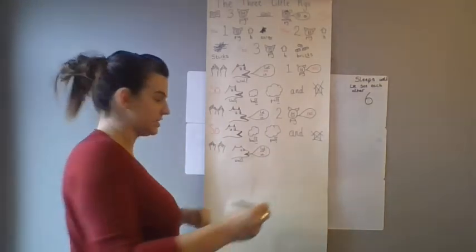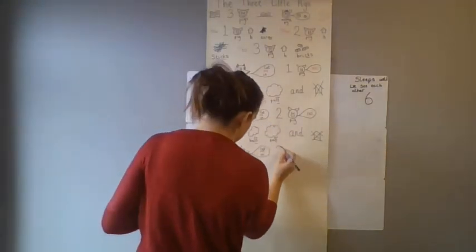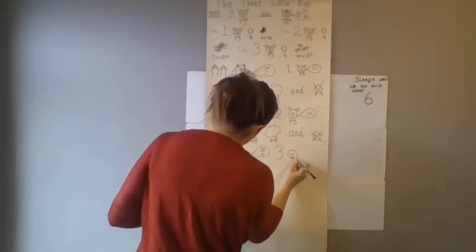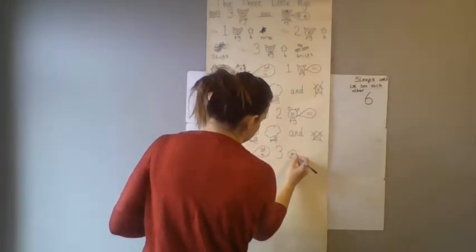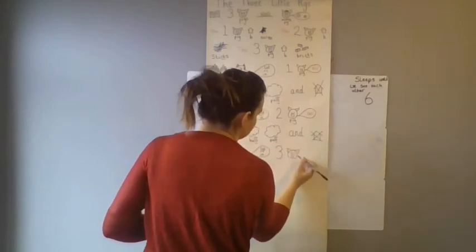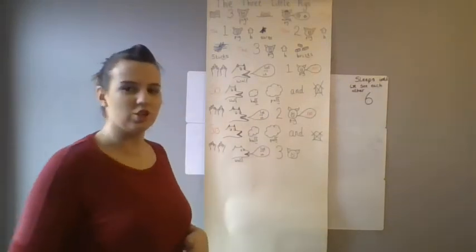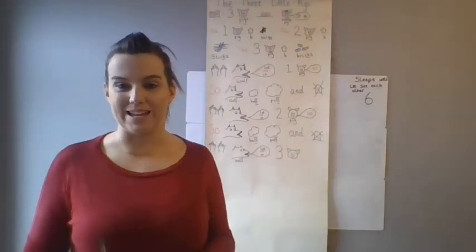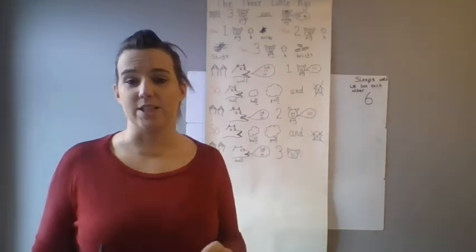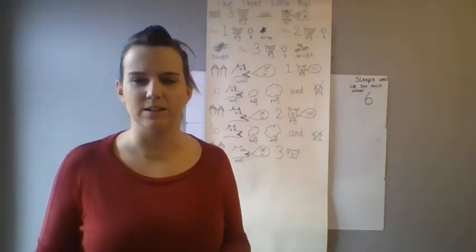Third is number three, so we need to draw a number three. What did he say? You're absolutely right, he did. He said, "Not by the hair on my chinny chin chin." Good job. Okay, let's write the word pig. How many sounds can you hear in the word pig? Let's say it together slowly. Pig.